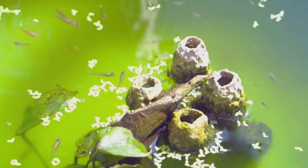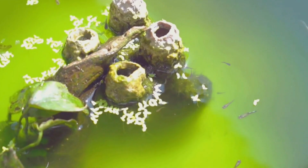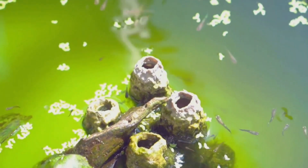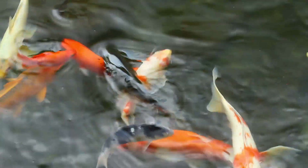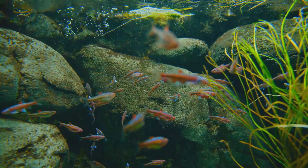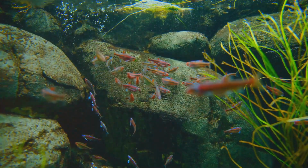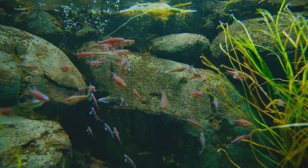When picking fish for your pond, think about how big your pond is, the weather where you live, and which fish get along. It's important to choose fish that will be happy in your pond. Koi and goldfish are great choices because they are tough and colourful. They make the pond lively and fun to watch. But make sure to learn about the fish you want before putting them in your pond. Knowing what they eat and where they like to live will keep them healthy and happy.